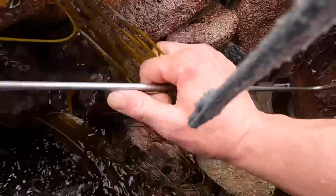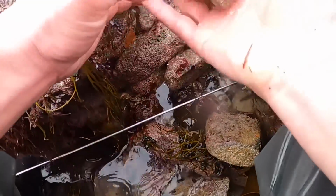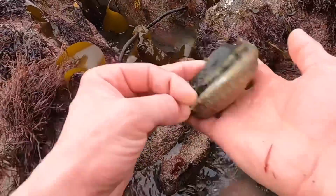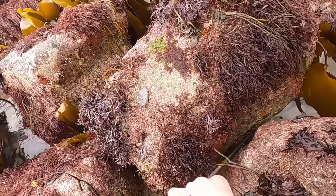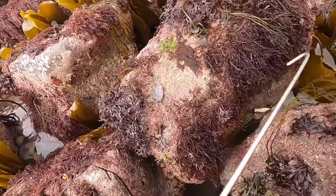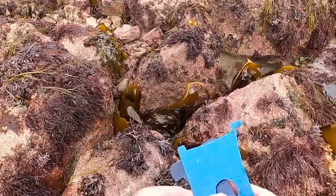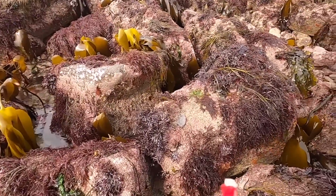There's a big buster underneath here. Look at that. That's a lovely big ormer, that. Big chunky one. No messing around with that one. No measuring. Gotta get those rocks back. Look at this ormer just sitting there. Gonna need a hook for that one. There's another one down. Beautiful. Give him a quick measure. Yep. Another one down. Just sitting on the side of the rocks there.